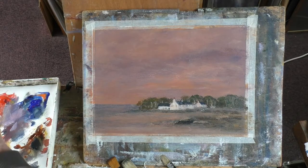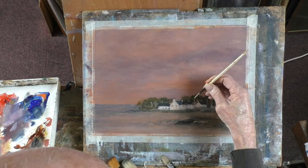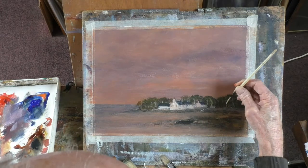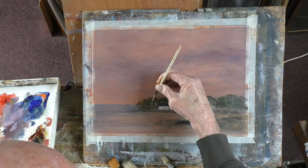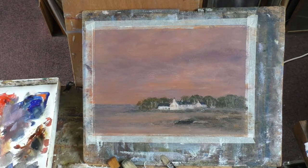Not sure if I've made a good job of that. But I don't really want them white. I don't. A bit of ochre colour. I will just leave that for a moment.